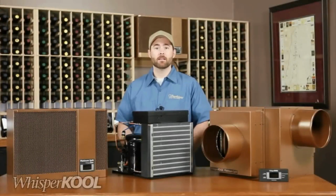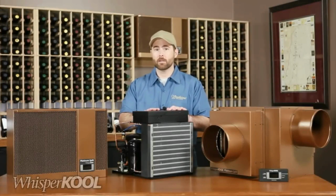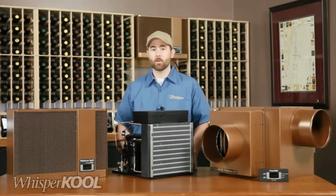The Platinum Split comes with a 2-year parts and labor warranty and a 5-year warranty on the compressor only. There are 2 things that can void your warranty: modifying the unit without permission from Whisperkool and not connecting the drain line from the point of installation.